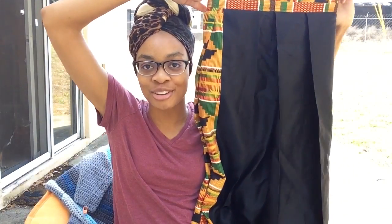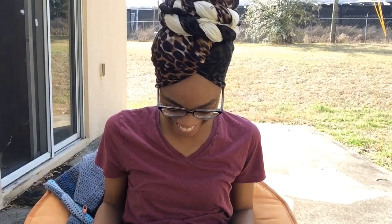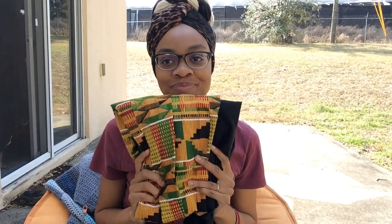My husband was like, are you going to wear that when we go to see Black Panther? I was like, I just might, and wear a big head wrap and walk in there like the queen of Apopka. But I love it. And those are my only two finished things.